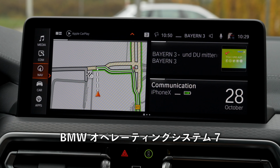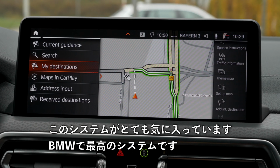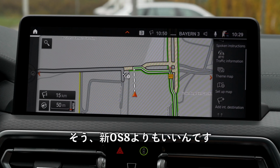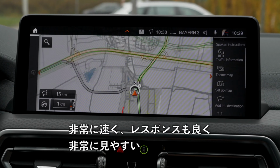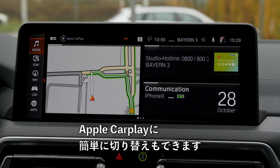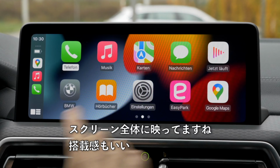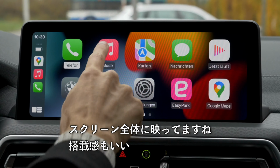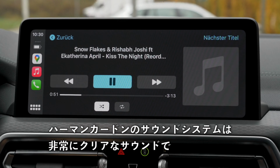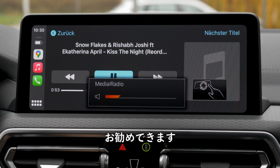BMW operating system 7, and I really like this, the best system that BMW has. Yes, it's better than the new OS 8 indeed. Really fast, very responsive, very clear to read, and you can easily also switch then to the Apple CarPlay here, for example. Goes all the way over the screen, nice integration, and this Harman Kardon sound system has a very nice clear sound, so I can just recommend it indeed.